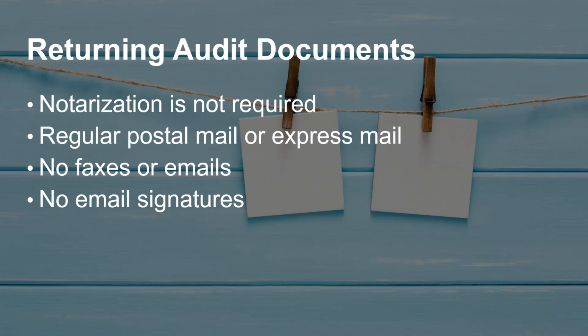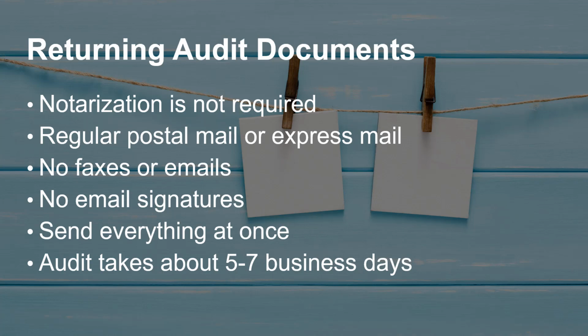They have to physically sign the forms in sealed envelopes by hand, just like you saw in my example. Again, please send all materials at one time in one envelope to expedite the processing time. If you provide all the necessary documentation, the audit should take about 5 to 7 business days to complete, but I've seen it done within 2 to 4 days in some cases.